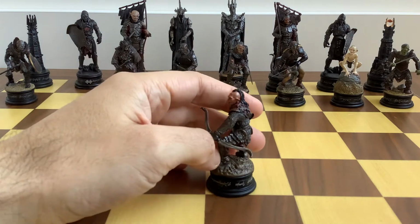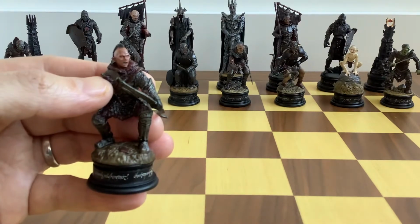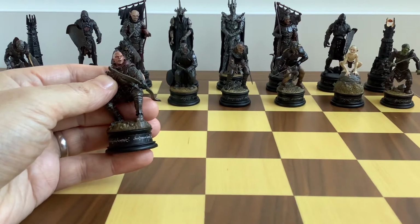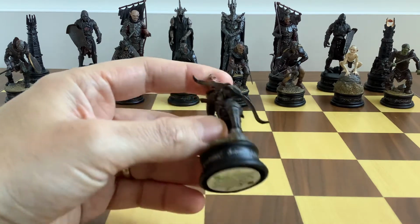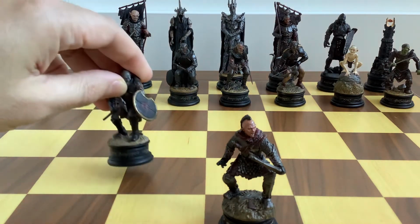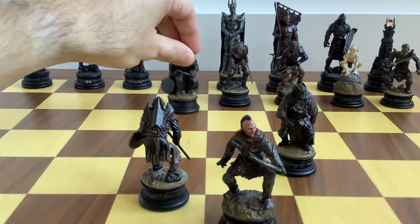The detail though on these pieces is exquisite. Now I don't want to play havoc with the focus. Here he is. Can you see his face there? I'm struggling with the focus a little bit. But anyway, it's extremely well detailed, and on the bottom it says what it is: an orc archer, black pawn. For anyone that doesn't know, all of these characters are pawns. I won't talk about the actual game of chess in this video, that's not necessary, but all these smaller pieces are pawns.